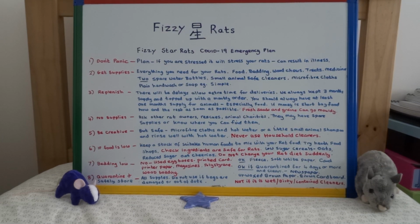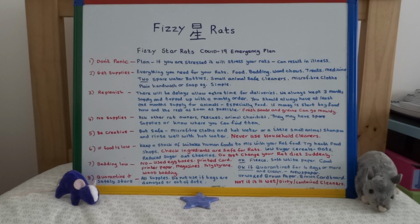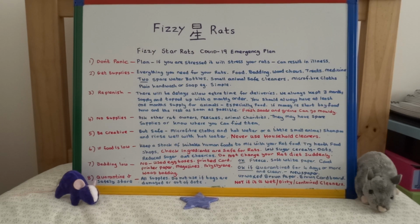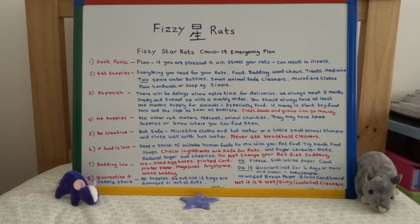Make a list of everything you need for your rats. Food, bedding, wood chews, treats, medicine, vitamins if you use vitamins, 2 spare water bottles at least, depending on how many cages you have. You can use a bowl in an emergency, but it's always better to have a spare water bottle. They can go at any time.